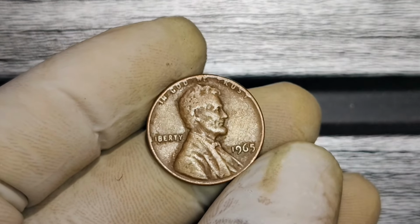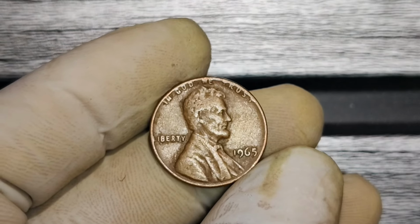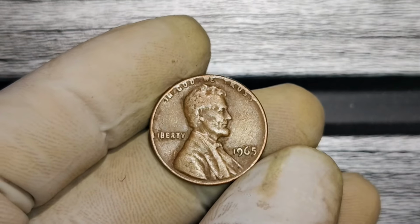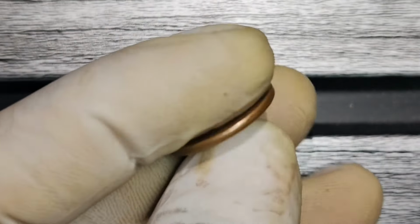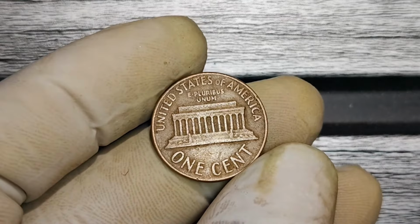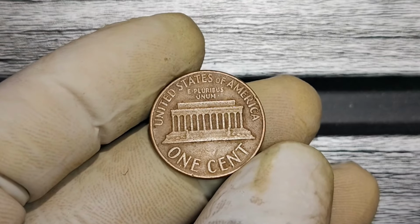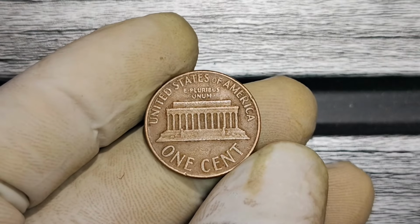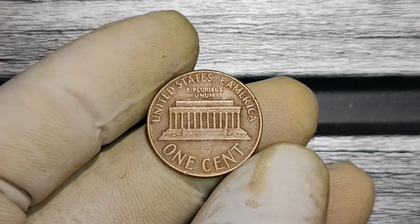You might be wondering, how do I know if I've got one of these valuable pennies? Good question. Here are the top ways to check. A regular 1965 penny weighs 3.11 grams because it's made of copper. But if you have one of the rare silver-struck pennies, it will weigh about 2.5 grams, just like a dime. So grab a scale and check that weight.